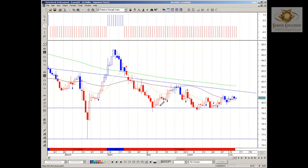But after testing the 80 period moving average on a number of occasions, which happens to be a strong support level for this pair, we've seen price reverting to the upside and forming higher swings, which dictates a higher trend, but it's come unstuck at the first hurdle, the first resistance level, and you can see price is now being squeezed between 2 points.